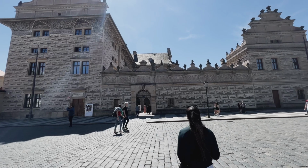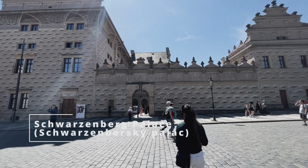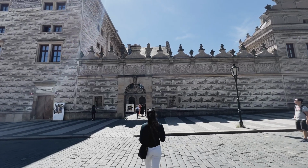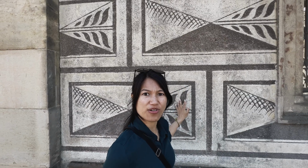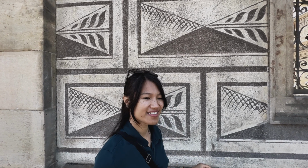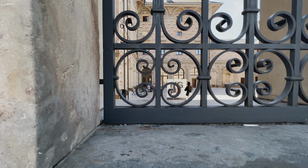Another really cool palace. It's called Schwarzenberg Palace. It's a very long name, guys. It's so cool. It's engraved in. I thought it was painted in, but it's actually engraved in. Yeah, I also thought it was paint.